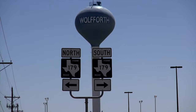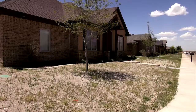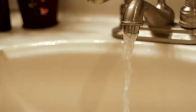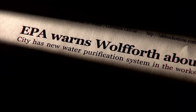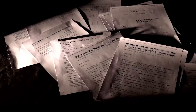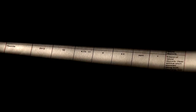For the last couple of years, Wolfforth water quality has been in the news. Underground water is currently delivered to residents directly and not filtered. It is treated with chlorine, and that's it. In the summer of 2011, the Environmental Protection Agency released a report revealing arsenic in the city's drinking water. It was enough for the EPA to suggest treatment, and then, a few years later, the EPA warned the city of the maximum allowable levels of fluoride in the water.